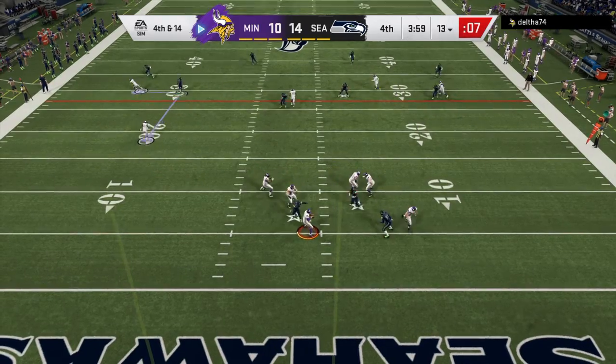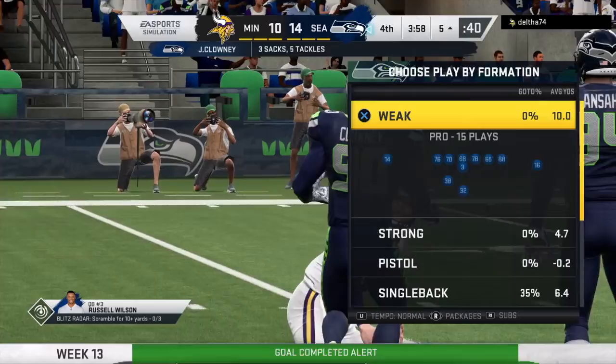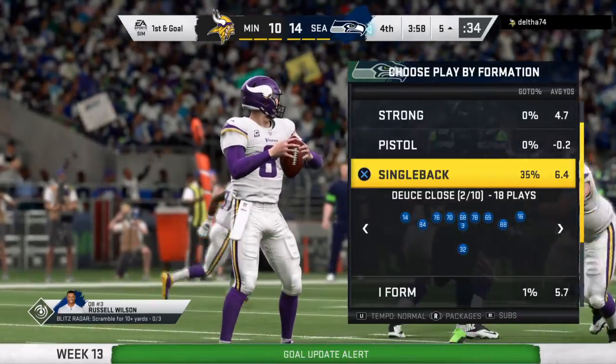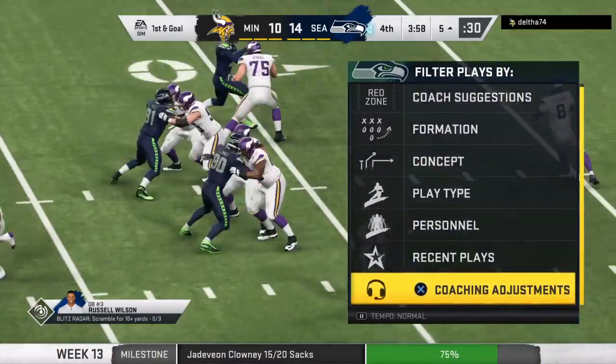Cousins to throw for it on 4th. And he's going to go down. Back at his own 5-yard line, it's a sack. Jadeveon Clowney. And goodness, that means this next drive is going to begin 1st and goal already at the 5-yard line.